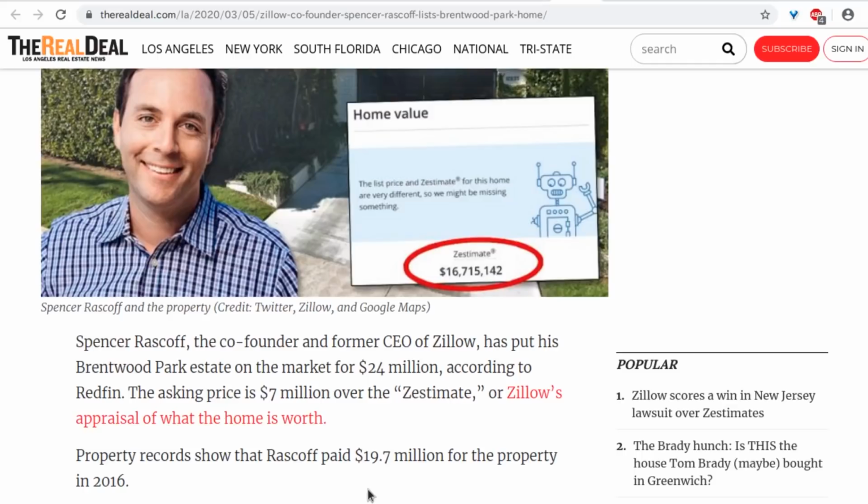Property records show that Rascoff paid $19.7 million for the property in 2016. Sorry, it's 12,000 square feet. So he's asking 24, he paid 19. That's some pretty good appreciation. Damn. I mean, that's more than you get on bonds.